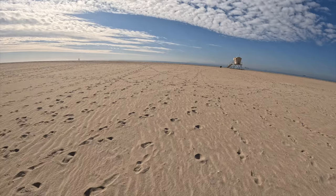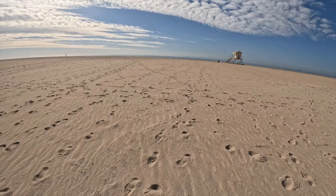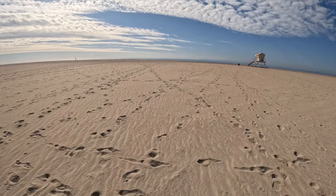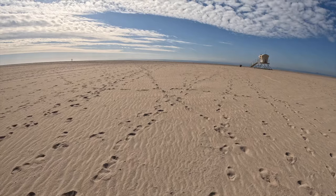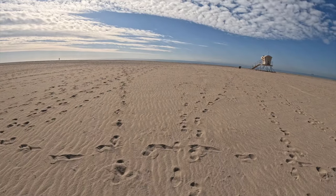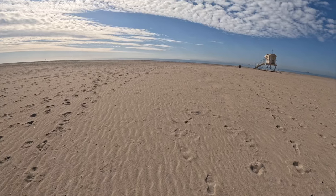I know a lot of the guys have been hitting it pretty hard. I'd be surprised if there's nobody down here metal detecting as I speak. I'm trying to get in at low tide, and we really don't have a low tide. Today is, for the most part, a medium the entire day, so there's not a huge fluctuation.